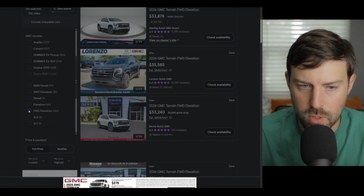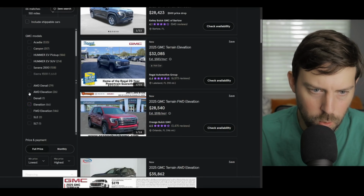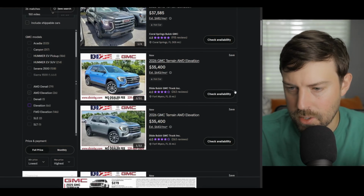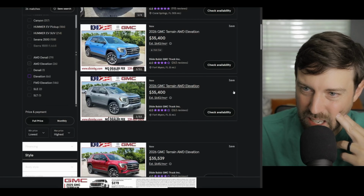So maybe I'll do Elevation all wheel drive, okay, because getting this in a CVT, I'm just... 35K.